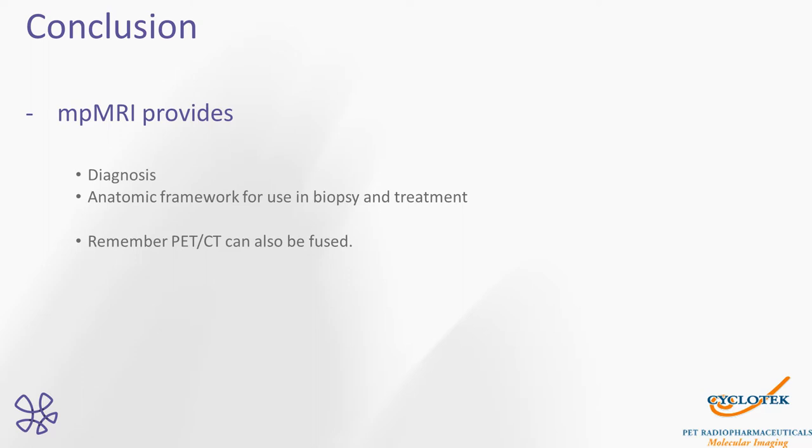We combine all those and we give you a PI-RADS score. I won't go through the scoring system, but the higher the score, 3 to 5, is what you want. And it gives you a diagnosis. But most important for this presentation today, it gives you an anatomical framework.